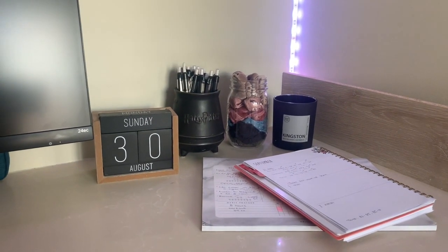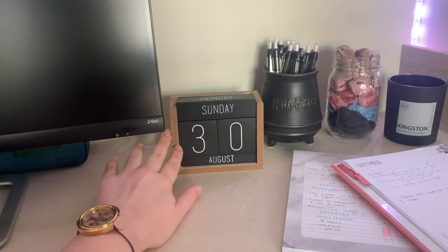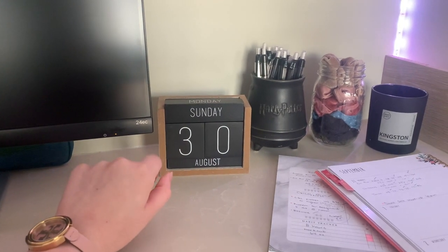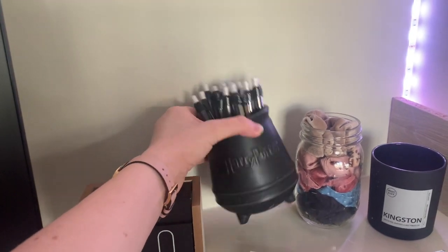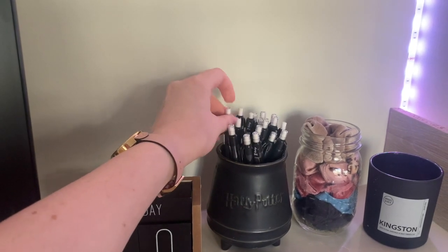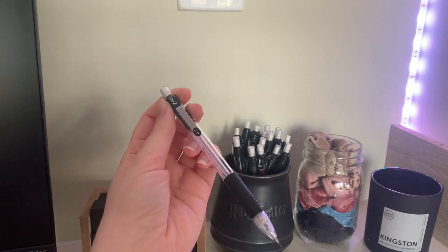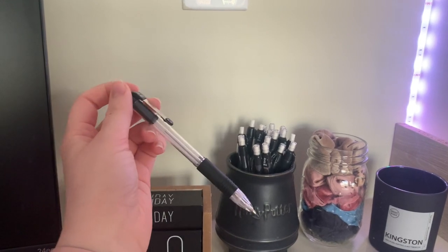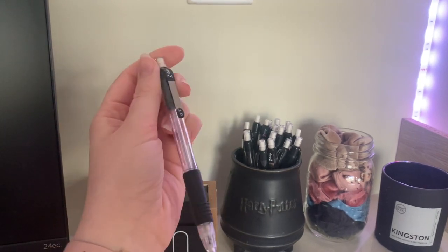Okay, so now we have the last little portion of my actual desktop. Right here we have a little calendar that I don't update half of the time. I literally thought today was the 29th, so I have to fix that. Next, I have this little mug that I've had forever, filled with all of my pencils. I use the Zebra Z-Grip pencils. I absolutely love them. I will not use any mechanical pencil other than this now. They're just so comfortable to write with long term, and I don't know, they're great.